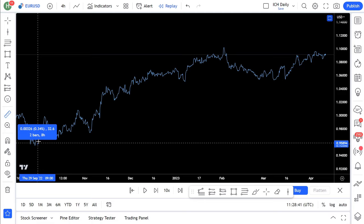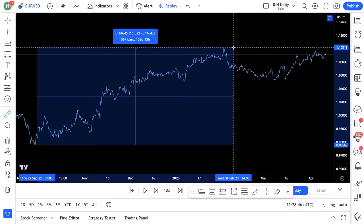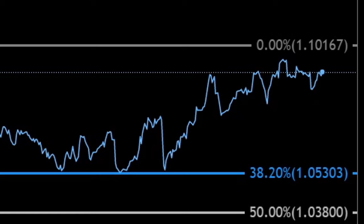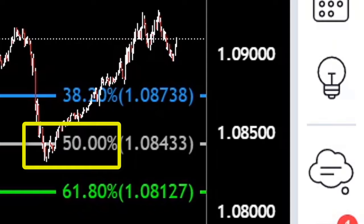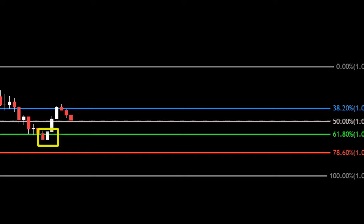Strong uptrend for EURUSD, up 1,500 pips since the end of last year. This could be a spot where I move to a lower time frame and look to go long. On the 4-hour, it tested the 38.2 Fib level 3 times before moving higher. Dropping down to the 15-minute, it recently pushed off the 50%. Looking at the recent history, price dipped below the 61.8 but came right back up the very next candle.